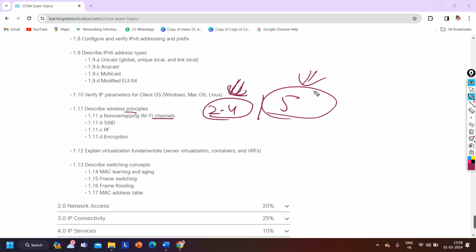In 5 gigahertz frequency we don't have the problem of overlapping or interference, but in 2.4, we have the problem of interference. So if I am connecting two APs together, I have to check which frequency both APs are working on. If both are working on an overlapping channel, then maybe interference will occur over here, right?